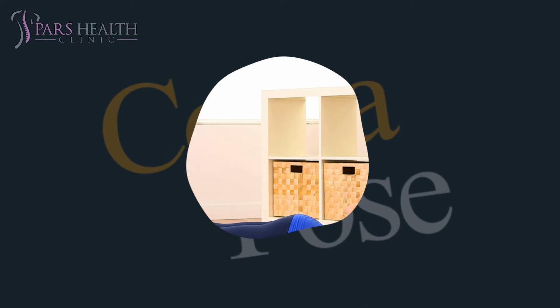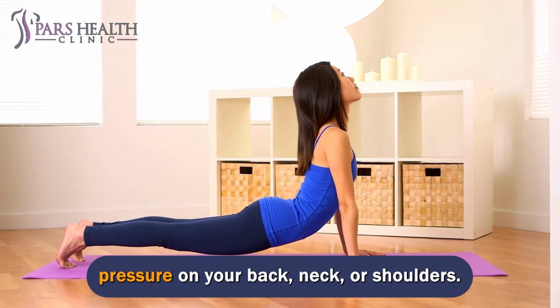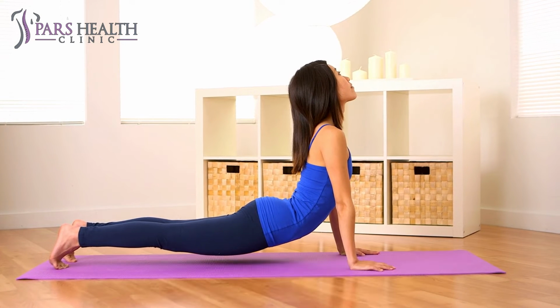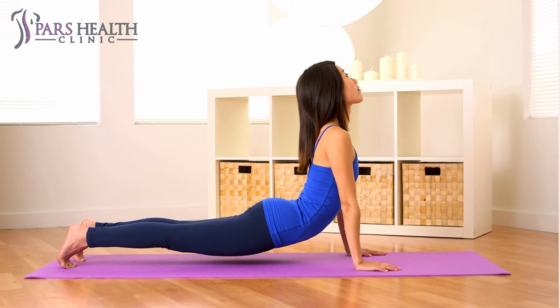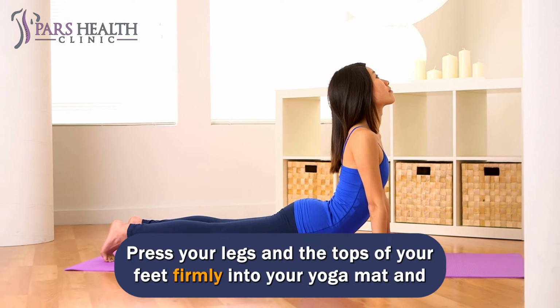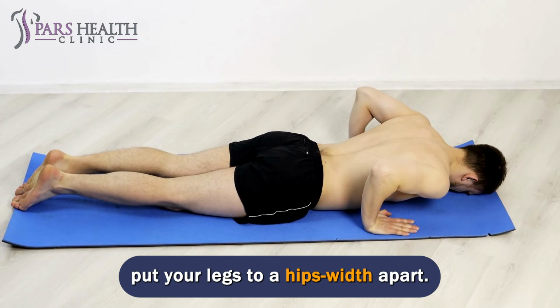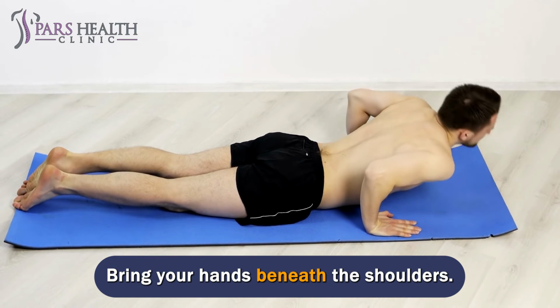Cobra Pose. It is necessary to practice Cobra in proper alignment to avoid excessive pressure on your back, neck, or shoulders. Lie down in a prone position. Then, you should lie face down on your mat with your whole body stretched. Press your legs and the tops of your feet firmly into your yoga mat and put your legs hip's width apart. Bring your hands beneath the shoulders.